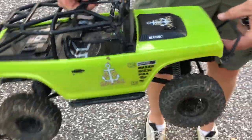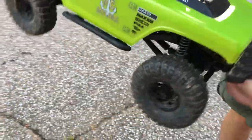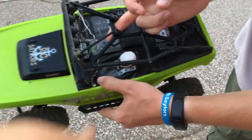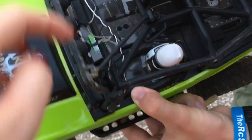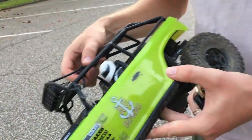And Abby did the lights on hers 100% on her own. They're really easy. I think I drilled a hole in the body for you. Those were the Axial brand lights. I just drilled a hole and I just strung it right through there. I know people have better setups than that, but that's my setup. And I'm proud of it. Yeah, we did good. You did good.